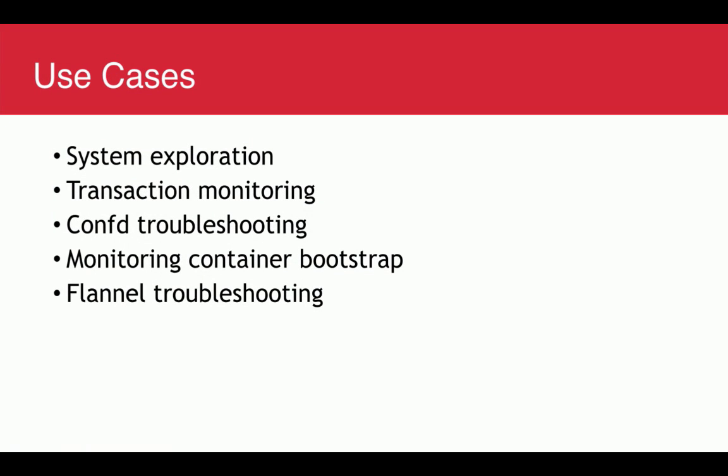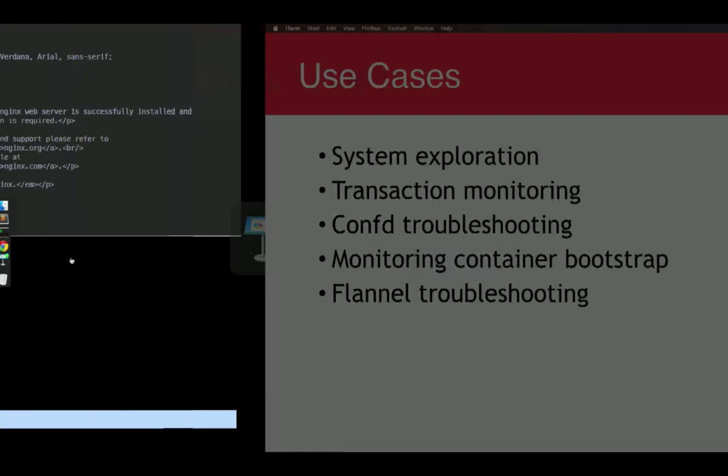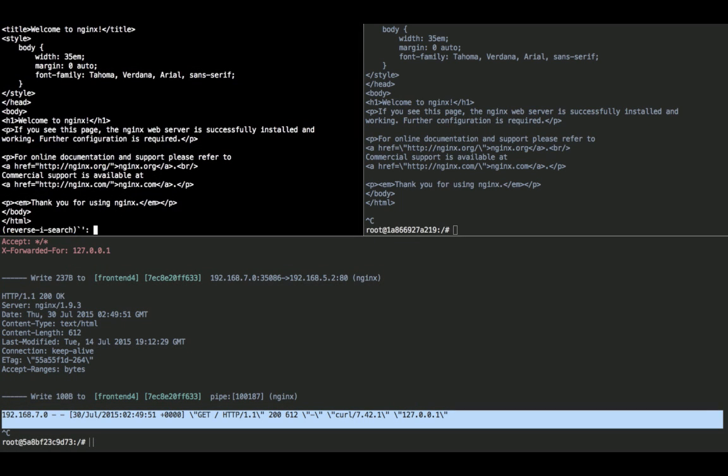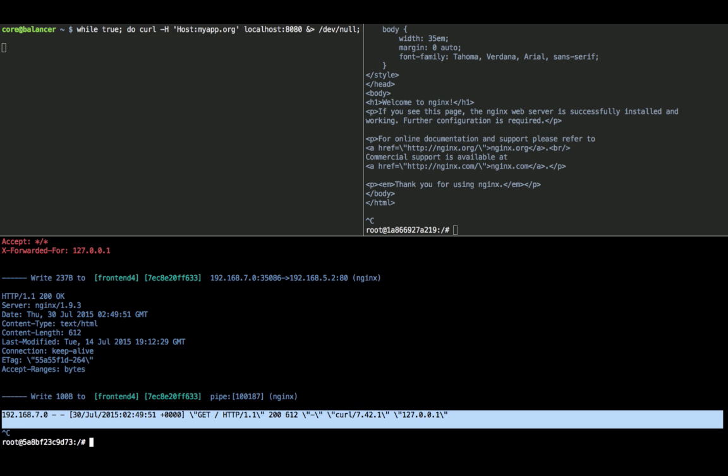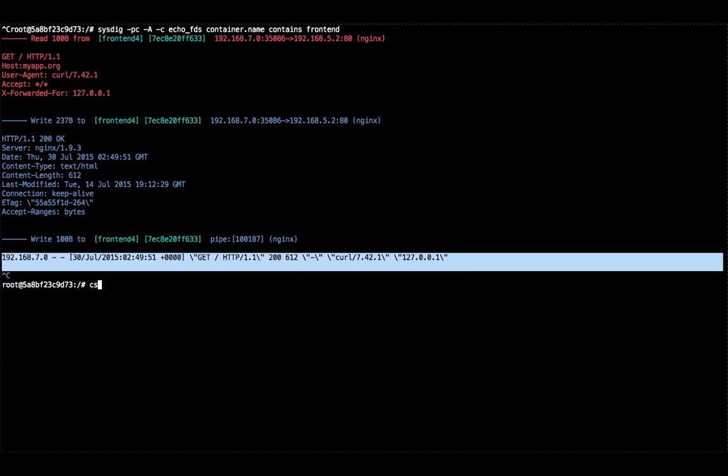Let's move on to something more complicated, which is confd troubleshooting. As I said, I'm using service discovery, and I introduced a bug in the service discovery. And we're going to use Sysdig to trace it in a completely passive way. Let me just set this up by running a poor man's version of a traffic generator, where I essentially run my curl in a while true bash loop so that I keep my infrastructure going. And let's go to the front-end host, and let's run Sysdig.